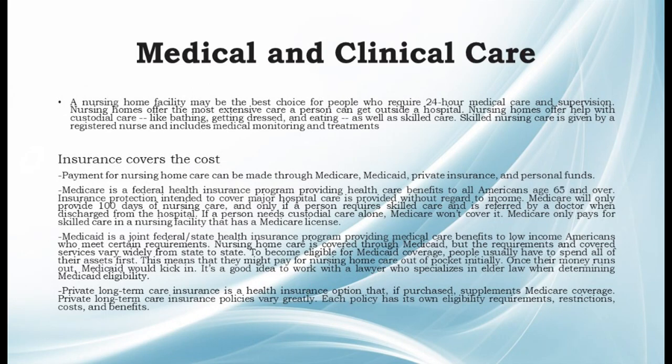Medicaid is a joint federal/state health insurance program providing medical care benefits to low-income Americans who meet certain requirements. Nursing home care is covered through Medicaid, but the requirements and covered services vary widely from state to state. To become eligible for Medicaid coverage, people usually have to spend all of their assets first. This means that they might pay for nursing home care out of pocket initially.